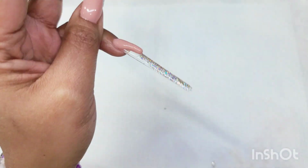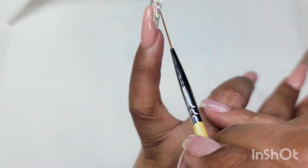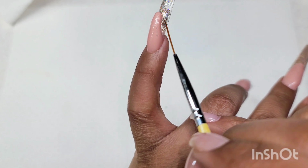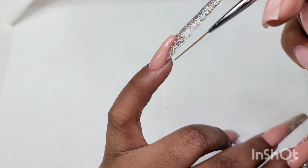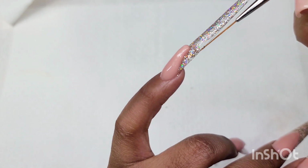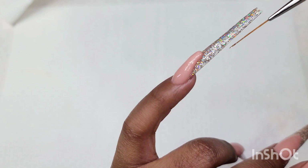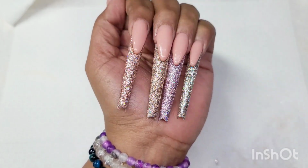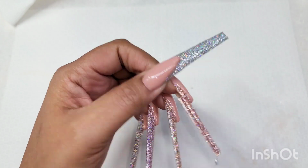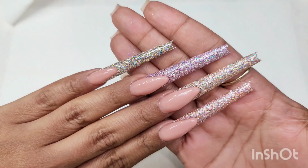Let me know if you tried Born Pretty, and what are your thoughts on their gel polishes, honestly. I really haven't had a bad experience. You just have to be very careful whenever you're using any type of gel. It's not just Born Pretty, it's any company. I have seen lately, I don't know if you guys have noticed, many cases of people who do the Gel X method, and for some reason they are allergic or they develop an allergy.